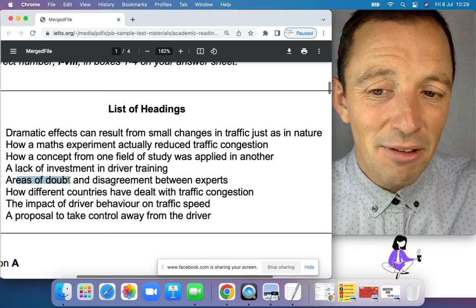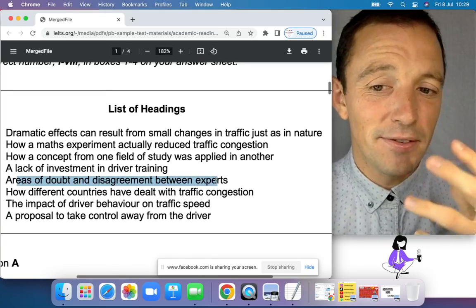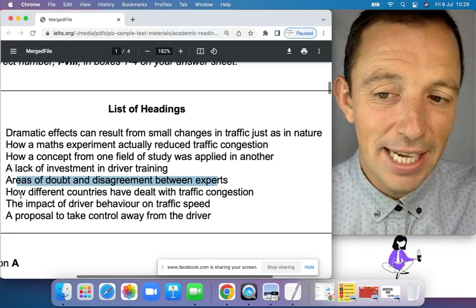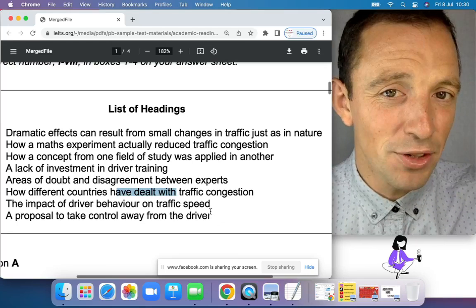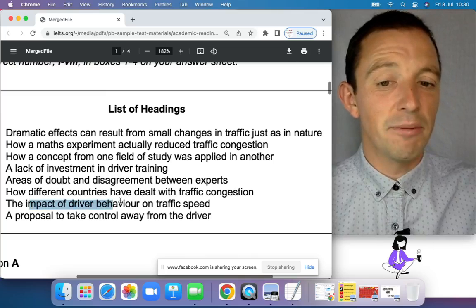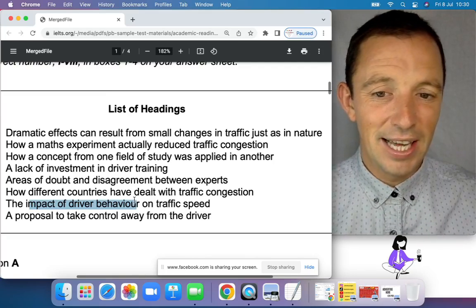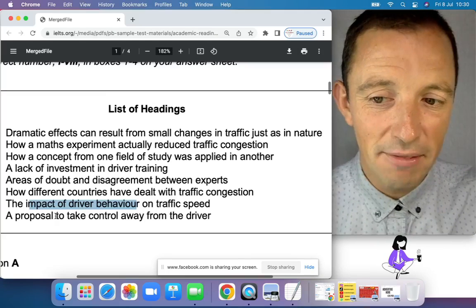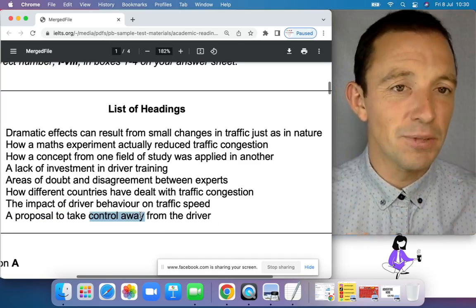Next option, areas of doubt and disagreement between experts. So maybe the paragraph expresses the disagreement and the doubt between the experts. Next, how different countries have managed traffic congestion. Finally, penultimately, the impact of driver behavior on traffic speed. Very interesting. So how speed has been affected by the driver behavior. And finally, a proposal to take control away from the driver.